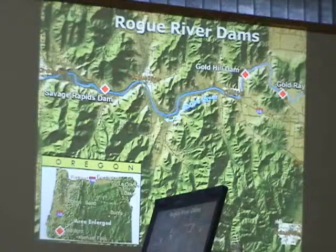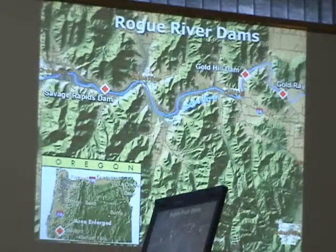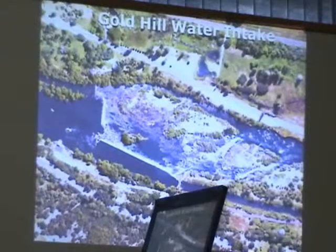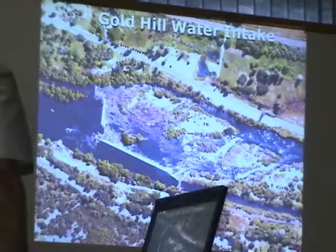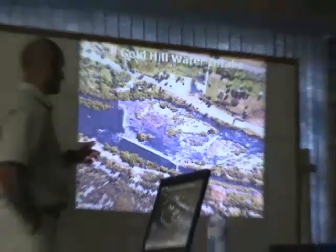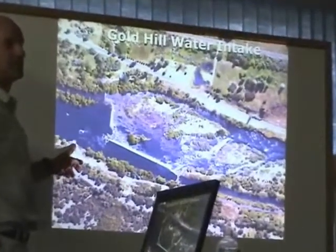If you are familiar enough with the area, and you should be, I'm sure, upstream of Gold Ray Dam it's pretty flat and there's a lot of floodplains up above Table Rock. Once you get past Gold Ray, it gets into a pretty confined valley, and you have really high banks and a lot of bedrock, as you can see right here by the city. And that's what the Gold Hill Dam looked like before it was taken out. And one of the precursors to that coming out was that the water intake was installed upstream.